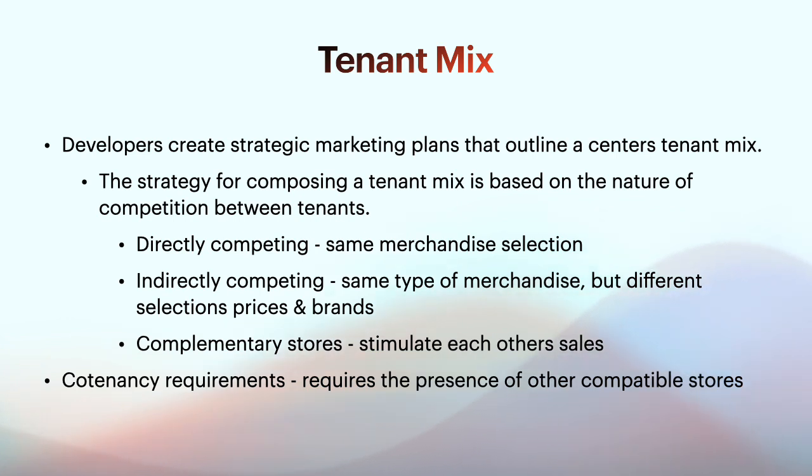The strategy for composing a tenant mix is based on the nature of competition between tenants. There are stores that compete directly, indirectly, or that complement each other. Directly competing stores offer the same merchandise selection. Indirectly competing stores offer the same type of merchandise with a different selection of prices and brands. Complementary stores, such as apparel and shoe stores, stimulate each other's sales and enhance the customer experience by providing one-stop shopping.